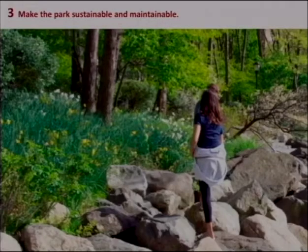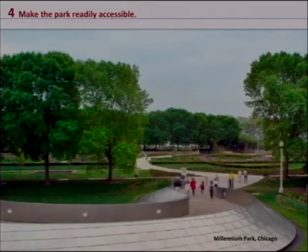Then principle number three. This is what everybody in the world is doing. We realize that sustainability is a big issue, not only from the point of view of the environment, but also from the point of view of the economy. It's one of our core principles. And then your fourth principle.